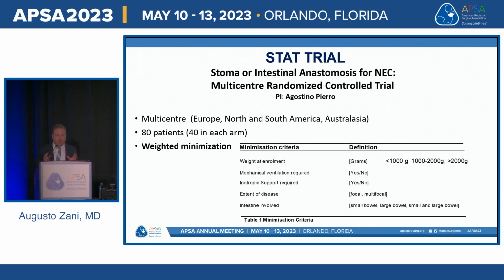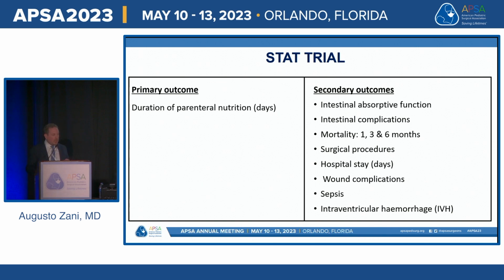It means that when we were operating on the babies, we would do the laparotomy, assess the bowel, and look at the areas of the bowel. And of course, then unscrub, go to the computer, and randomize the baby. And you can see the minimization criteria: the weight, mechanical ventilation and inotropic support, extent of the disease, and the segment of intestine that was involved. The primary outcome was the duration of parenteral nutrition, with a bunch of other secondary outcomes.